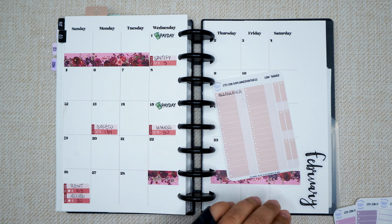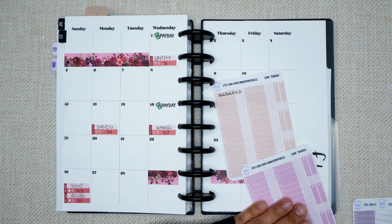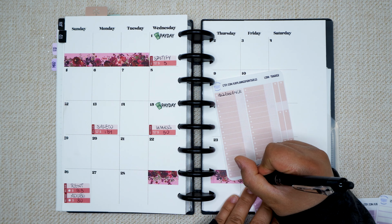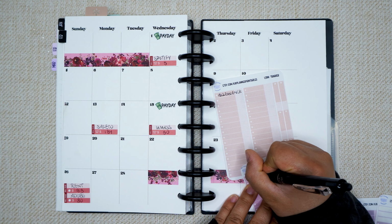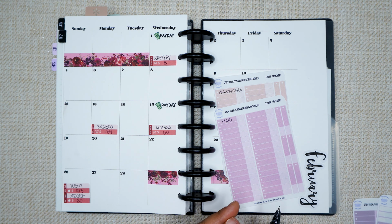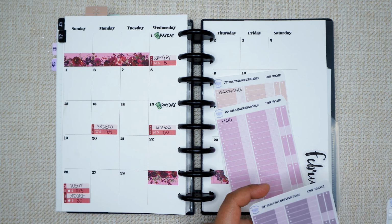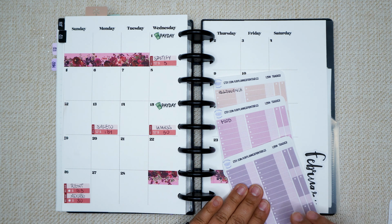So I have allowance, which is like spending money for myself, and then food, which is a broad category now that includes groceries, eating out, dining out, all of that good stuff. And then I have laundry.